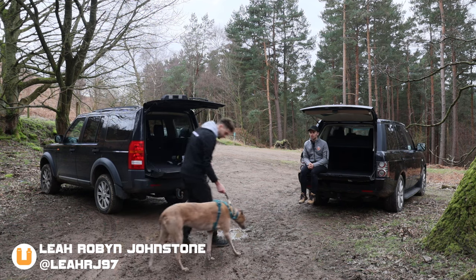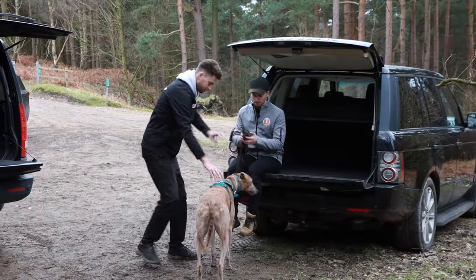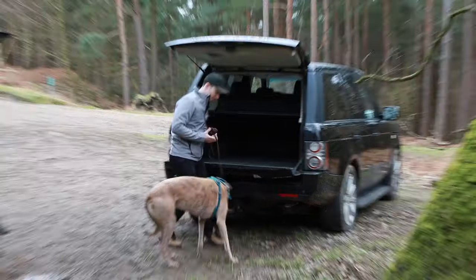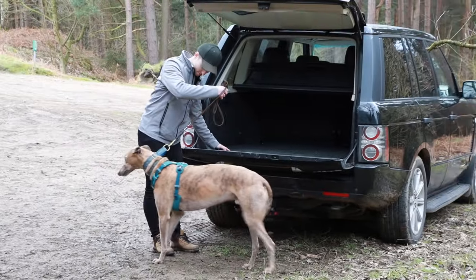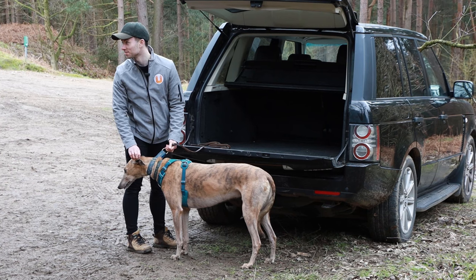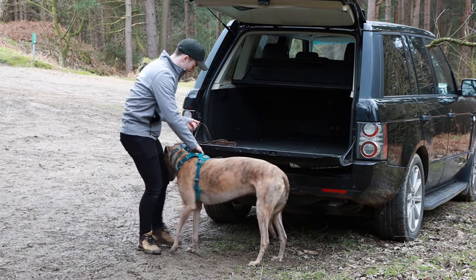You're going to have a go in the Range Rover. He's a little bit bigger. No, don't be silly. There you go. Okay. Right. Hello, Oscar. Hop. Oscar. Hop. Oh. Come on. I don't know if he wants to. No, he does. Come on, Oscar. Have a greyhound. Come on.